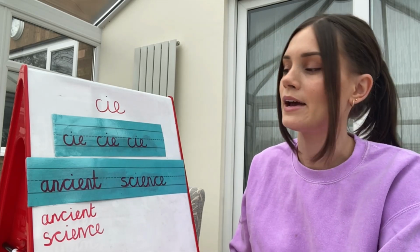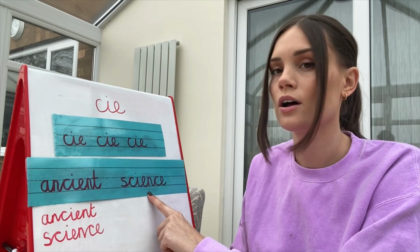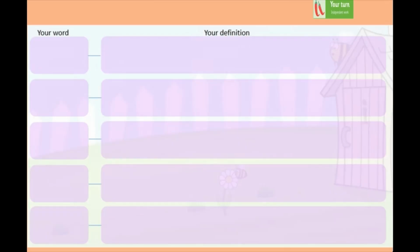So pause the video now and have a go at two lines of the handwriting word ancient and two lines of the handwriting word science. Now you've finished your handwriting focus, I would like you to create a mini dictionary. You are going to find the definitions to each of your spelling words. So in your notebooks, it would look a little bit like this. So you'd have one word and you might have an arrow and you would write your definition to each of those words.